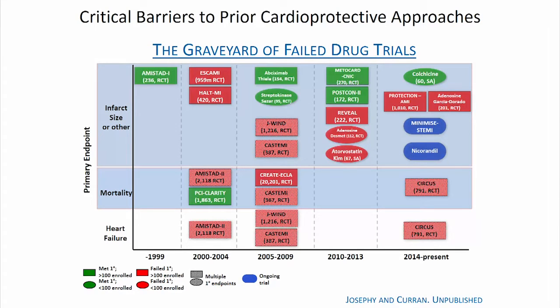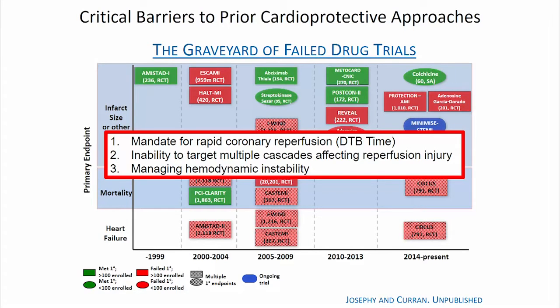Noam and Jerry put together this slide, which summarizes the number of drug trials attempting cardioprotection in the setting of AMI, and what they found was that a lot of trials essentially have not worked. A critical barrier for these cardioprotective approaches using drug therapy is, first, the mandate for rapid coronary reperfusion.